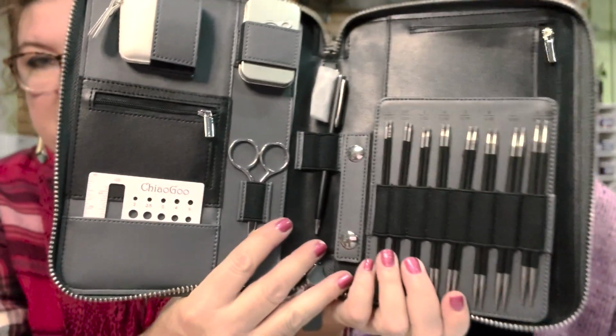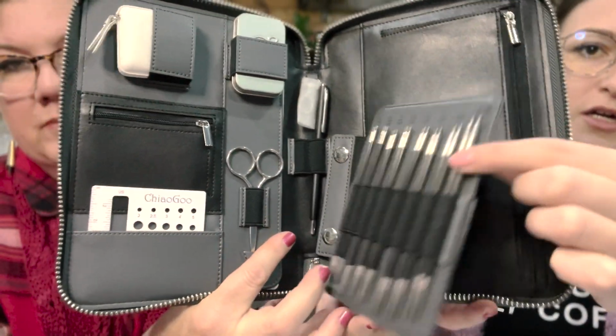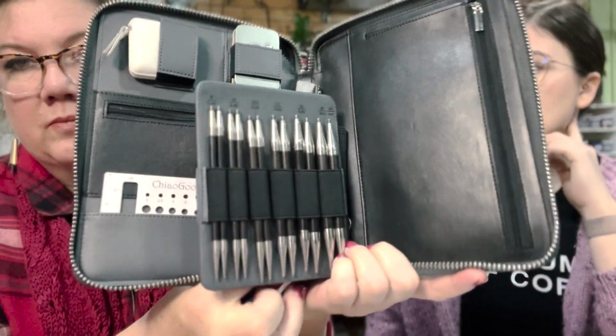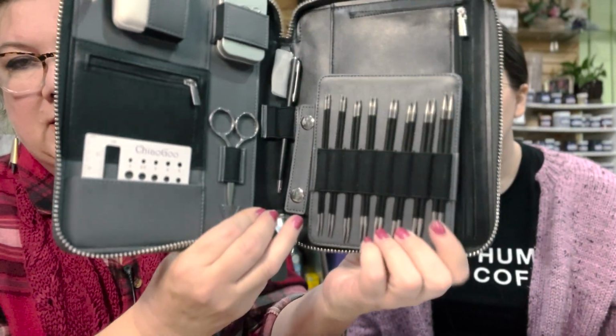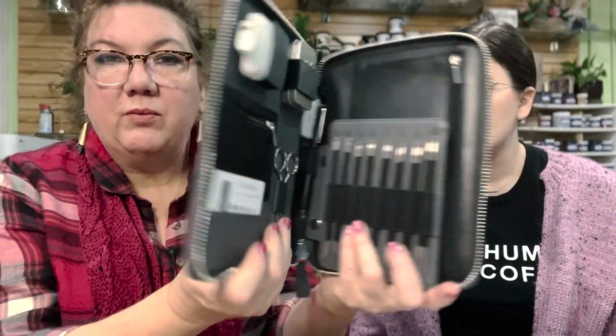But this is what comes in it. So the base of the needle here is carbon fiber, and then the tips are steel. So they're very comfortable on your hands. They're soft, they're nice, and then you've got the sharp tips of the stainless steel. And you have a really nice leather case that comes in. And these also work with any of the, I think, the spin and the red lace cables as well. There's all three. All three come in here, don't they?